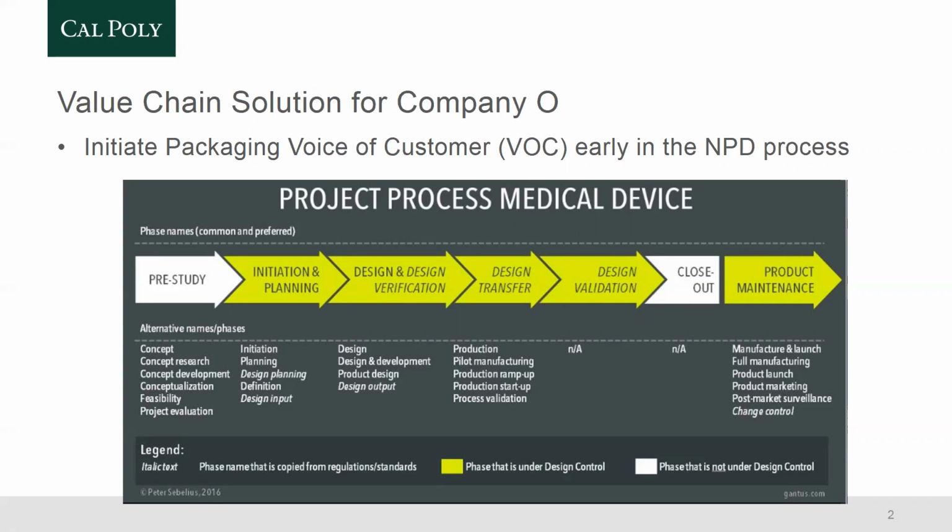So voice of customer and usability in medical device packaging is becoming especially prevalent just because of the updated standards that are rolling out, which are going to start requiring usability testing. So if a company wants to remain compliant, they're going to need to have testing to show that the packaging works in terms of how the customer interacts with it in the field.